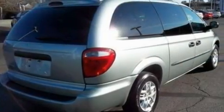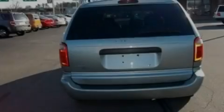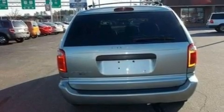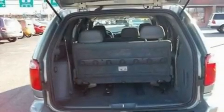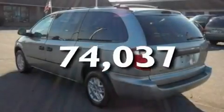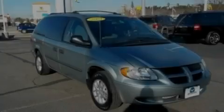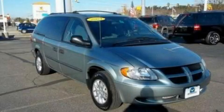Its top features include air conditioning, cruise control, a rear window defroster, 4 well-positioned speakers, a passenger side vanity mirror, 12-volt power outlets, privacy glass, an anti-lock braking system, speed-sensitive wipers, and this vehicle has less than 75,000 miles. Call now to find out how you can own this breathtaking vehicle.